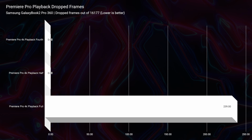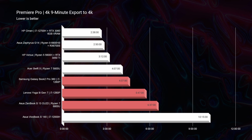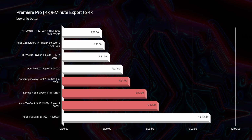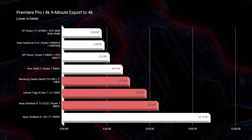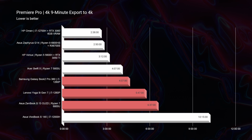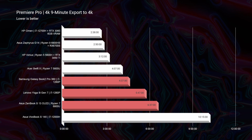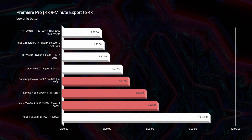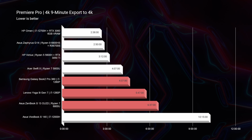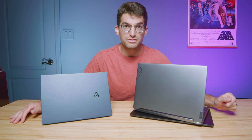A 9-minute 4K clip out of Premiere Pro to full quality 4K settings. The Ryzen 7 6800U takes the bottom of the chart at about 6 minutes and 37 seconds, followed by the 5-minute 47-second export time from the Yoga 9i, and then the Samsung Galaxy Book 2 at 4:37. So punch for punch, out of the basic tests that we've run, the Galaxy Book is going to be the best bet for performance.